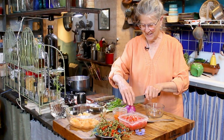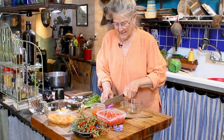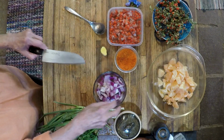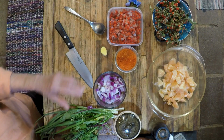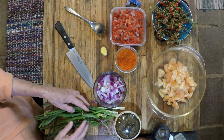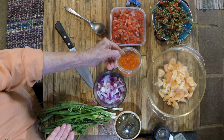Today we're celebrating the understory. We're making very good salsa that you could make with wolfberries or hackberries. The recipe calls for grapefruit and chile and wolfberries or hackberries, any kind of herbs or greens that you like, salt and pepper, and hot chilies.